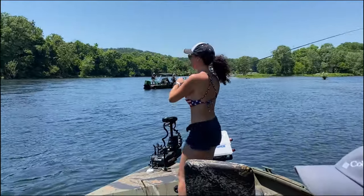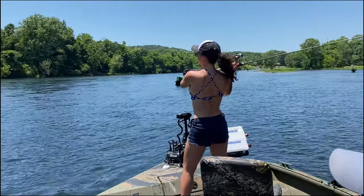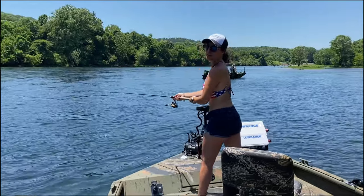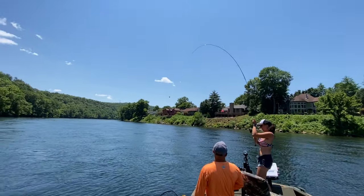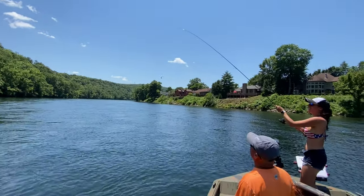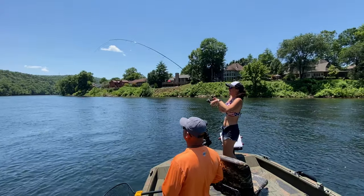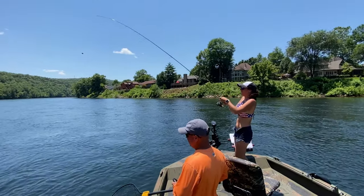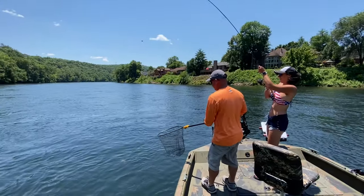Alright, let's do it. Let's get Walter. Let's see what we can do. Look at her go. She's got this down now. Nice. Wow. Oh, Hawk, that's a nice one. Wow. You got three big ones. Look at you. Keep the tension on it, though. Just keep the pole up there like that.